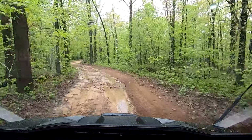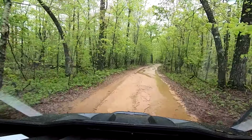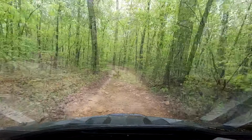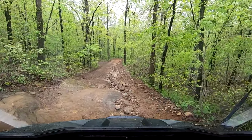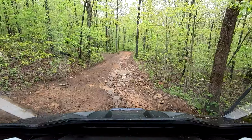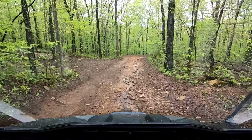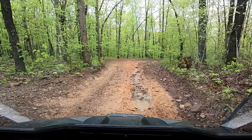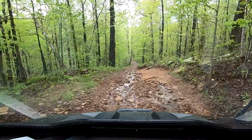First, they give you a paper map, and it has points of interest, rock overlooks, waterfalls, places to go find. So I was headed to the Indian shelter, and the trail going to it was rated double black diamond. I didn't have my camera running when I went on the hardest part of it, but it wasn't that bad. Most people would be able to do it okay.